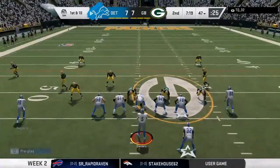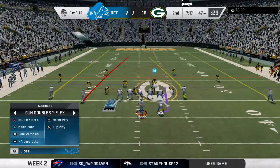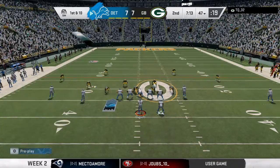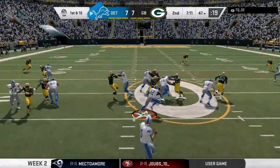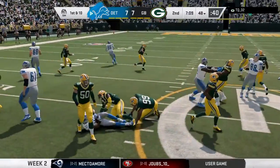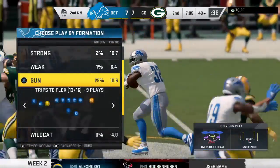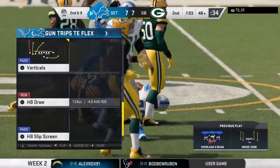Here we go. Back-to-back good plays have them on the move on first down. They'll run it now out of the gun. And he'll fight his way forward to about the 48-yard line. Just a yard on the pickup there, and it'll bring up a 2nd and 9.